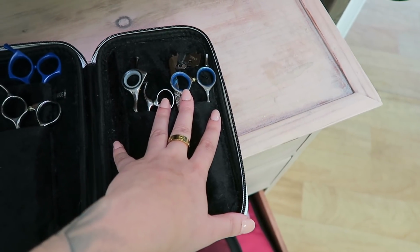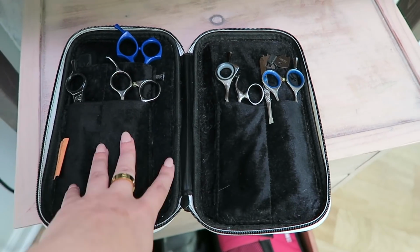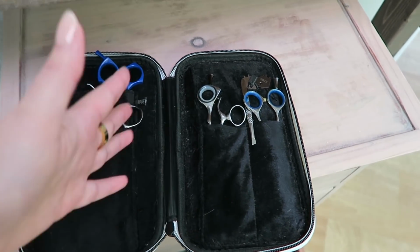I make sure I get them sharpened every so often. We actually have someone that comes to the salon and does it for like 20 bucks.